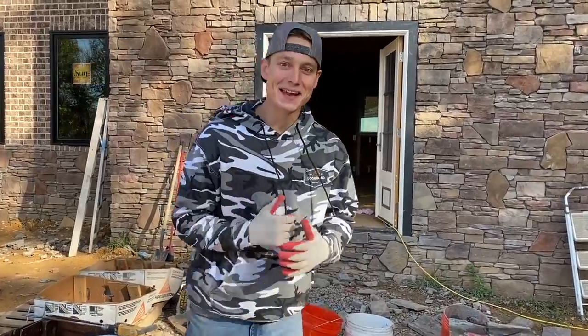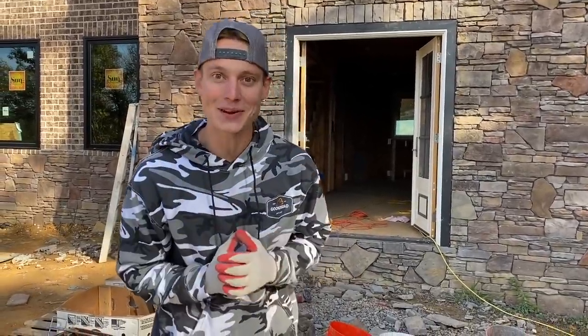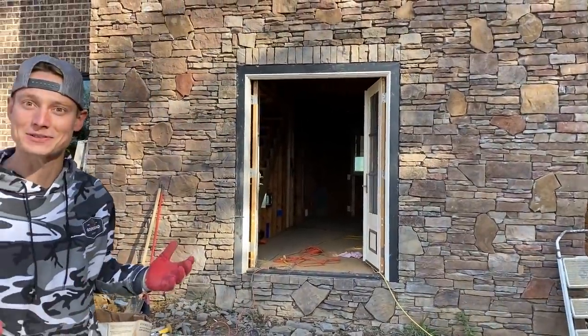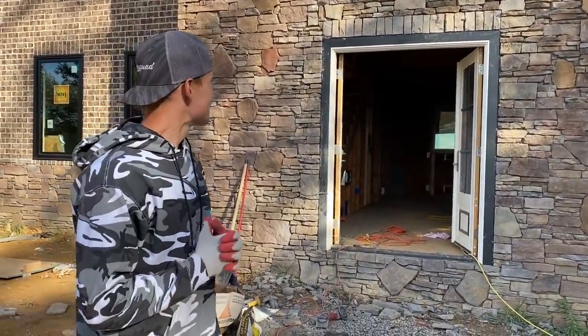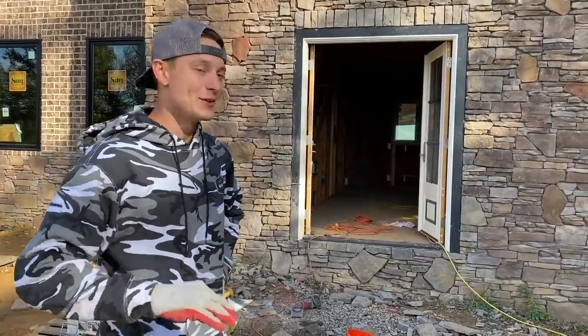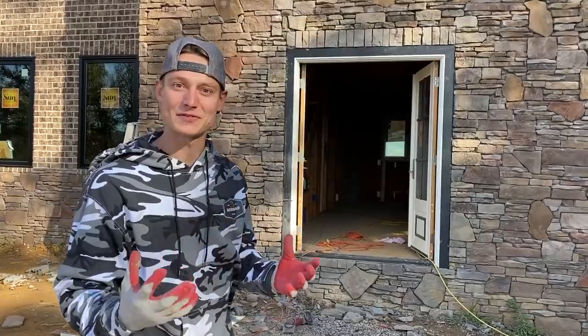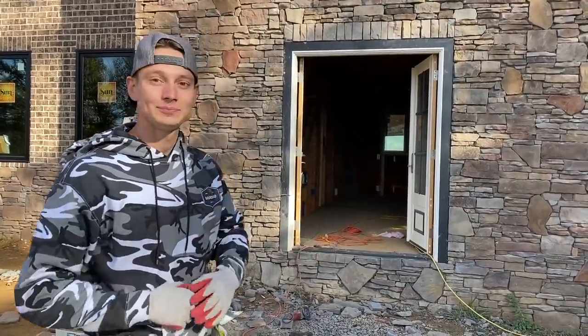Alrighty guys, it is the next day here, and we came in fired up, and we got this whole entire entry door stoned up, and it turned out absolutely amazing. As you can tell, it looks original. It looks like that door was always here. That looks super good, on point. I'm so happy we went with that transition right there, which just completed this front end and gave it a little bit of character above the door.